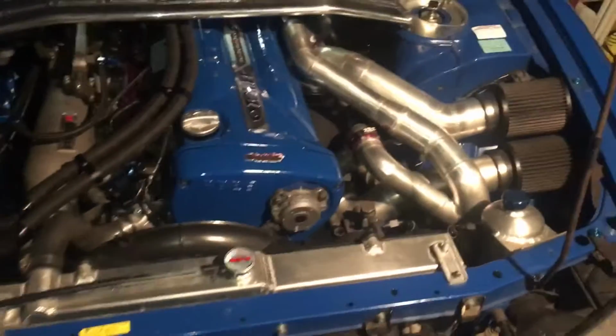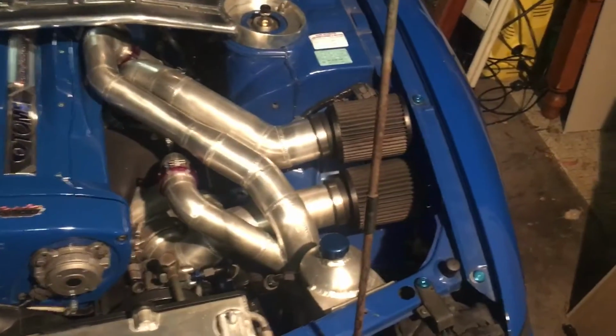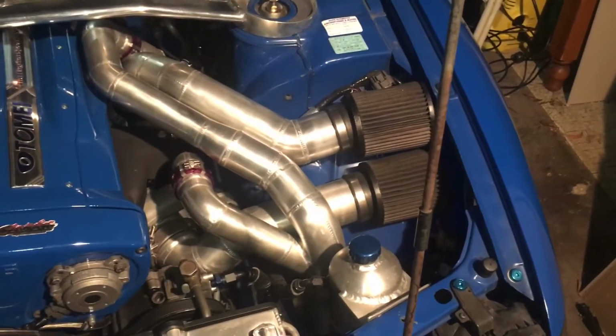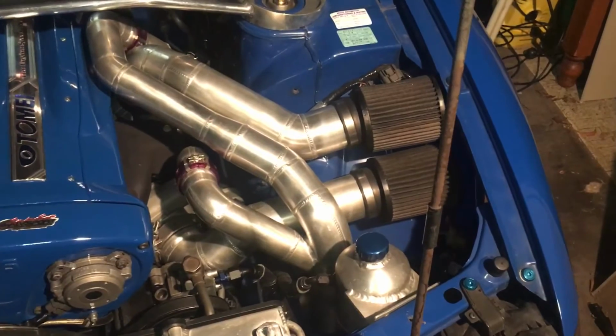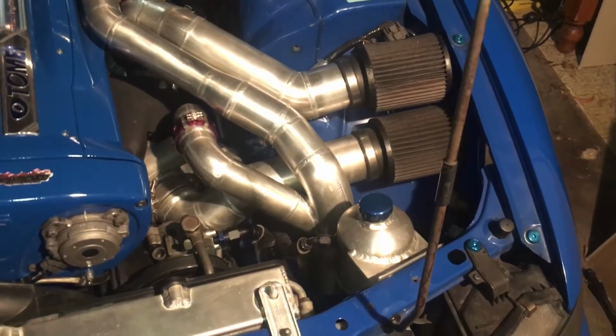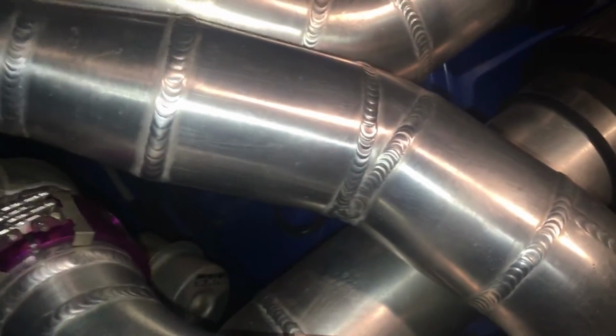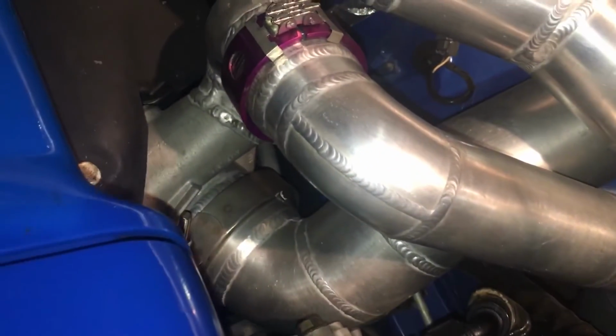So that's the engine. You can see it's been hard piped. Everything's been hard piped in terms of the turbos, just so that you don't get any of them popping off or breaking clamps. They've all been welded up beautifully. This was done by, well, I don't know if Galvsport did it, but they certainly had somebody do it. And yeah, it's very nice. I like it. A lot of people like it.